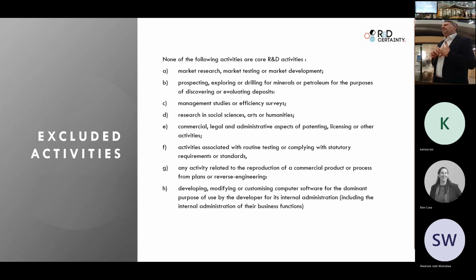And D is the big one, the one that most people find themselves getting a bit stuck or trapped in, which is research in social sciences, arts and humanities. Because there's an awful lot of really awesome research being undertaken in lots of fields covered by social sciences, arts and humanities, and sometimes they get trapped. Often they get trapped by AusIndustry. If AusIndustry are undertaking an audit, they will almost always, at least in the first instance, ask some questions around whether or not the activity that you're undertaking is excluded by 355(25)(2)(D), which is that one. A and C are also elements that get trapped frequently.